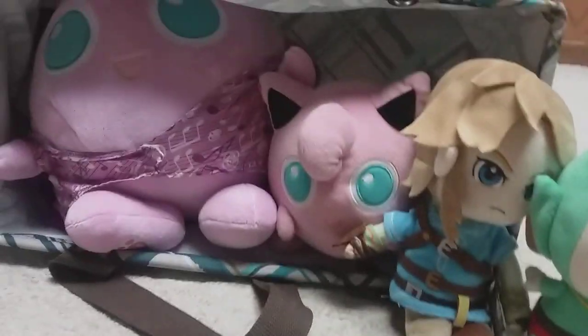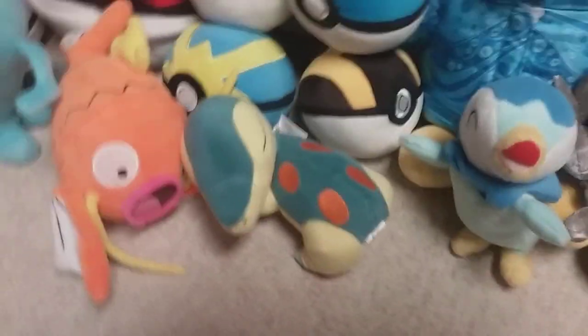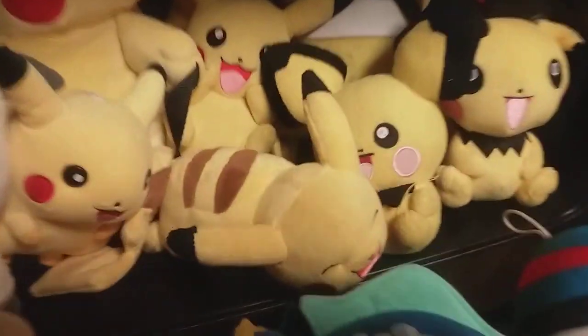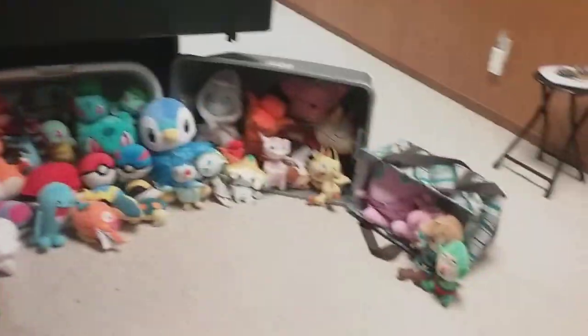Here's the Links. Then we go into the Jigglypuffs, Meowth, Snubbull. We got these guys. In the back here, we got the Poke Food. Down here we have Pokeballs galore. Then over here, we got all the Pikachus in this one tub, and Mimikyu. The Eevees are sitting right above here, looking very nice. Then down here we have the Kirbys, looking nice. Then we got the Sun and Moon and Olimar. And there you have it, guys. That is my entire Nintendo plush collection, besides Mario.